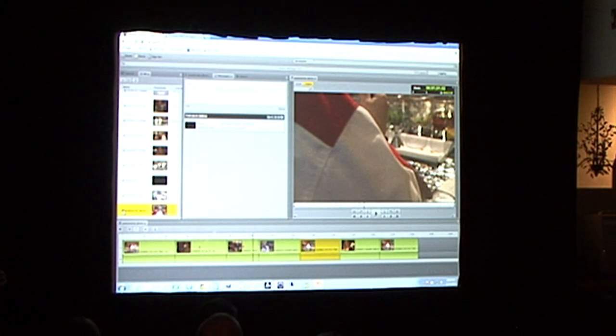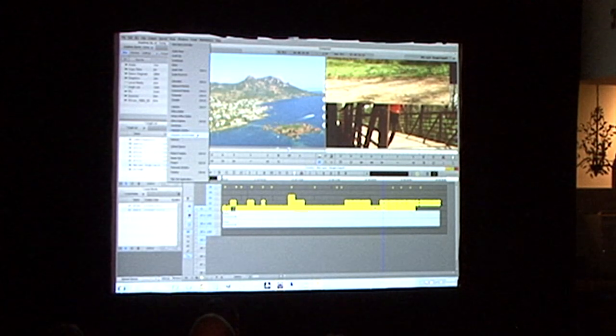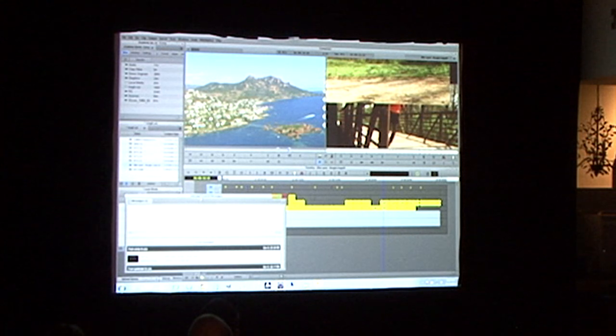So in here, for example, this cut that I'm working on, I want the editor to be aware of it, so I can drag this into the messages window. I just drop the asset there, and then I just type in the name of the person that I want to send it to, and hit send. And now popping back over to Media Composer, I have a messages window available here as well.